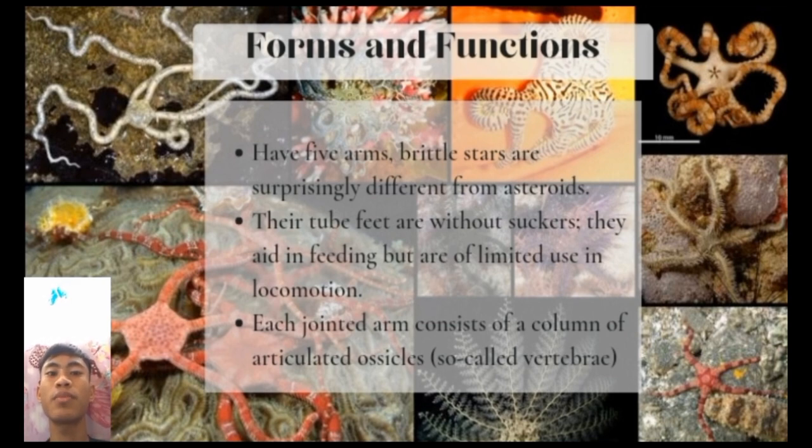Each arm contains a small coelom and a radial nerve and a radial canal of the water vascular system. That's all for the class of Ophiuroidea.